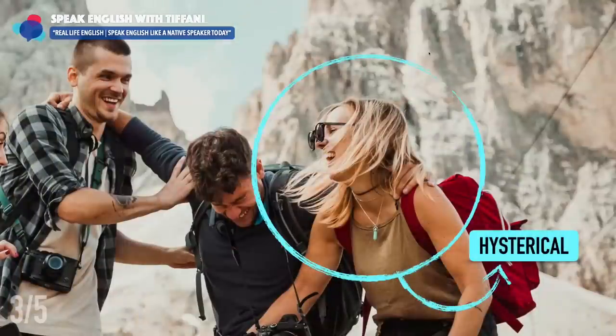So if we go back and we take a look at this image, it looks like something hysterical has happened, right? It looks like she's laughing hard. Her glasses are almost about to fall off of her face. So we understand this word hysterical means extremely funny.